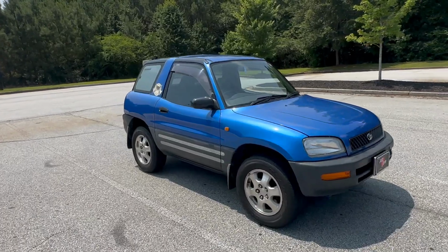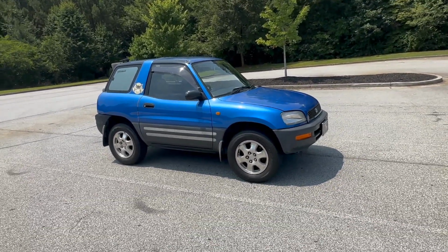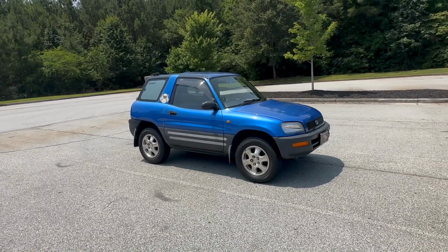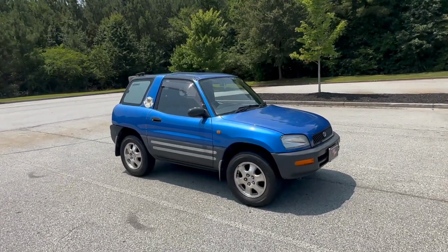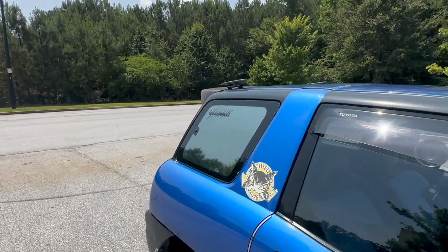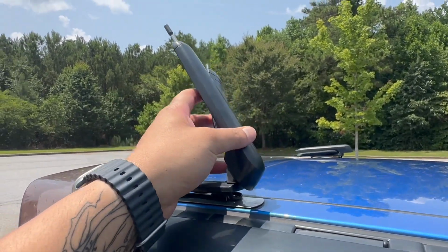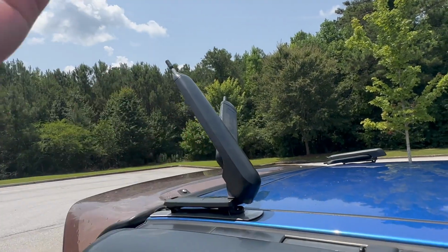It looks brand new, like no one even drove in it. The other difference between the other RAV4, aside from the paint fade, is this one does have dual pop-up little sunroofs, which is pretty cool. It's got these cool little antennas, which I'm not sure if that's a Toyota thing anymore, because once I show you the radio unit, it might be a Toyota thing.